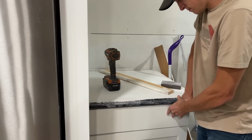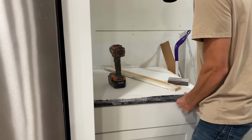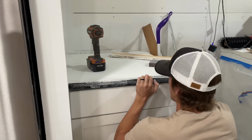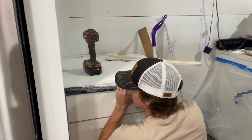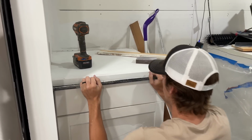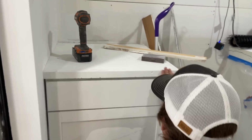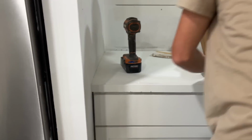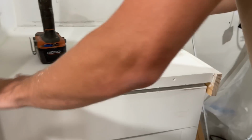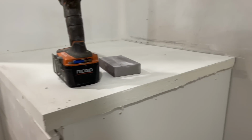Ready for this? Magic. Should I be nervous? No. He says I shouldn't be nervous. There you go. Looks pretty dang good. Pretty good. Couple little voids to fill in there. Look at that. Beautiful.